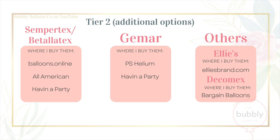Now again, if you're not finding the stock you're looking for at any of these sites I mentioned, you can always go and check that balloon brand's website to see if they have a list of distributors. You can Google, you know, Jamar distributors, Sempertex distributors, whatever, to find one that serves your area or might have a better selection than the ones I've listed here, okay?